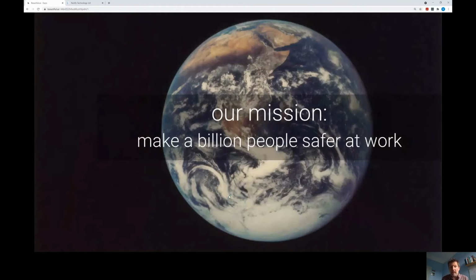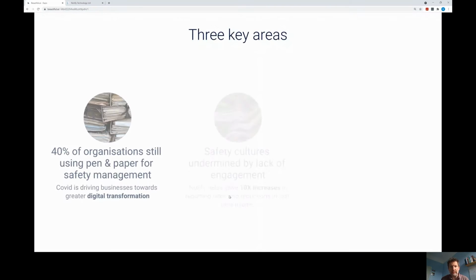So we set ourselves a challenging goal. We want to make 1 billion people safer at work, and I appreciate that's a big number. It's ambitious. The reason it's a big number is that in 15 seconds, somewhere around the world, a worker has been killed, and 153 more have been injured or made ill. That's a huge tragedy, a huge personal cost. The UN estimate it costs economically 4% of global GDP. So that's why we're doing what we're doing.